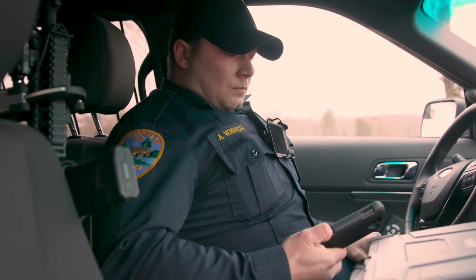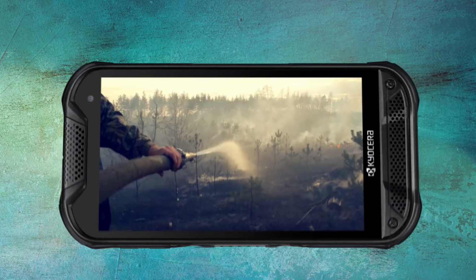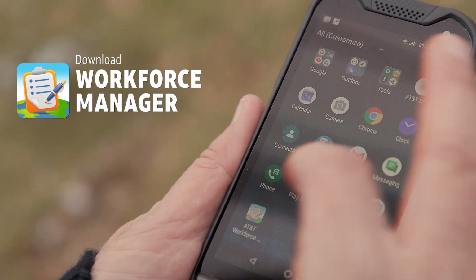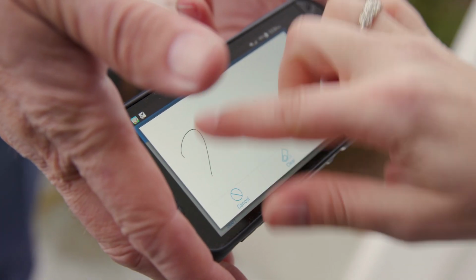When you're ready, just tap the button to start recording. The 5-inch Full HD Dragontrail PRO display is impact and scratch resistant. And with AT&T Workforce Manager, you can easily modify orders, get signatures, and more using the touchscreen display.